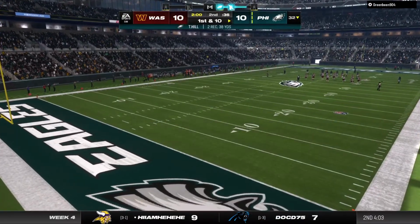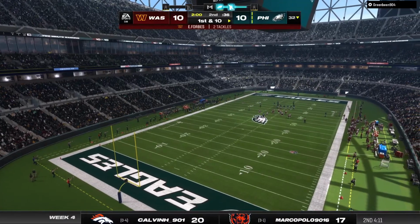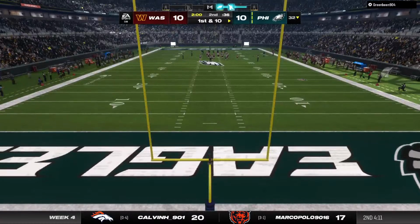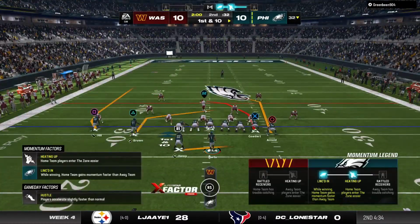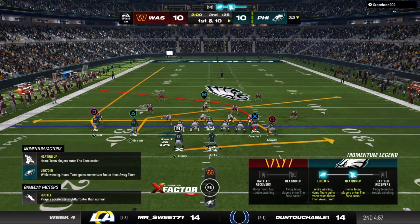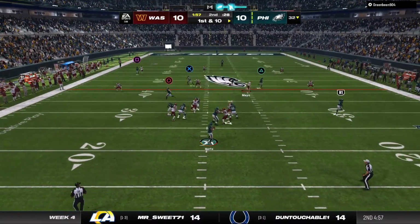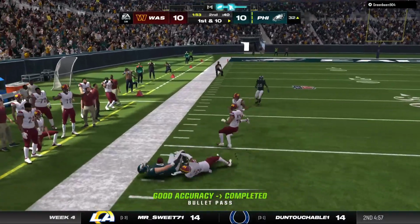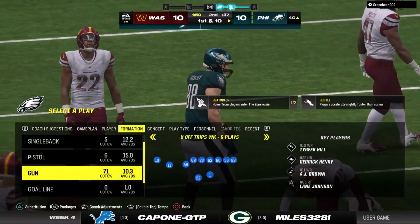Second quarter, 2 minutes to go. Tie ball game. From the 32 now, here's 1st and 10. Play action. Here's Hurts. That is caught. It's the tight end Goddard. Another big play as they get 28 out of that one.